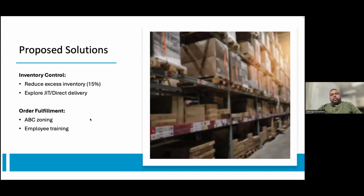So, a proposed solution here was to reduce the excess inventory by at least 15%, explore the options of just-in-time delivery or direct delivery options, and for order fulfillment, explore the options of ABC zoning and employee training.